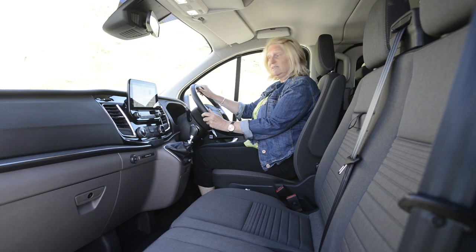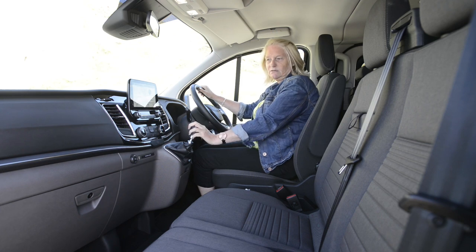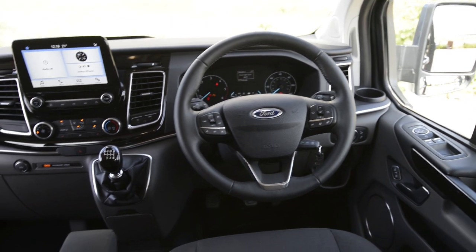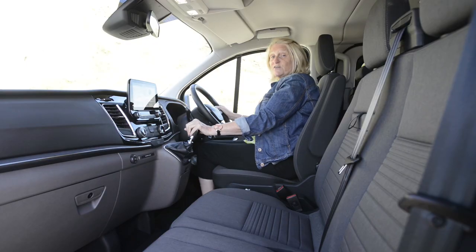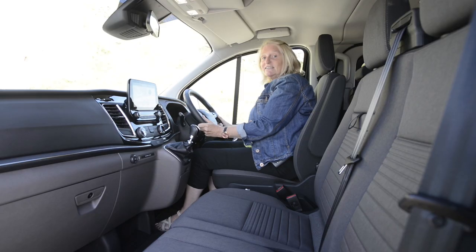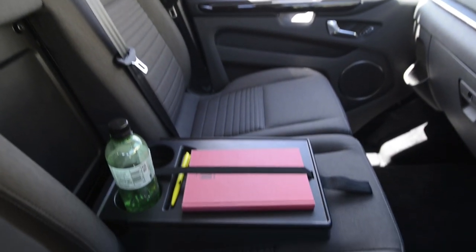Once you've clambered in, and it is quite a hike to get in, the actual interior is quite nice. The plastics are reasonably okay, and there's some nice trim which just gives it more of an upmarket feel. It's very easy to get a driving position. There's lots of adjustment in the steering. There's rake and reach.